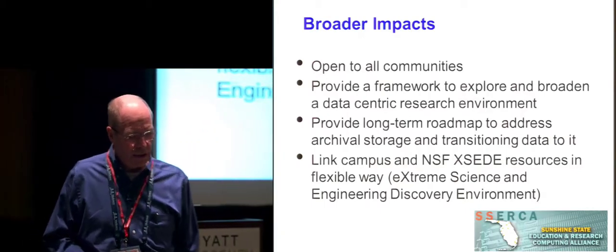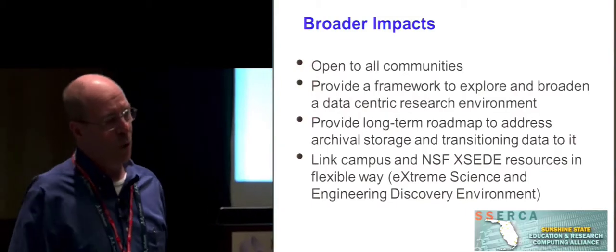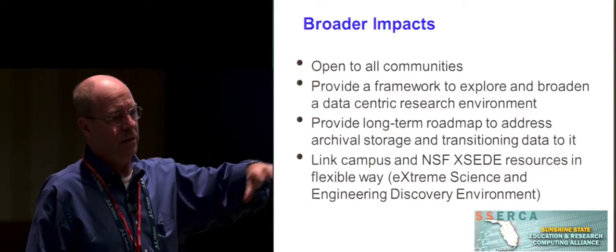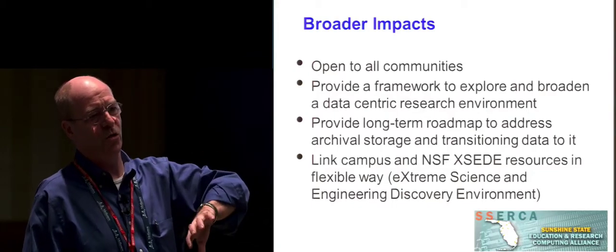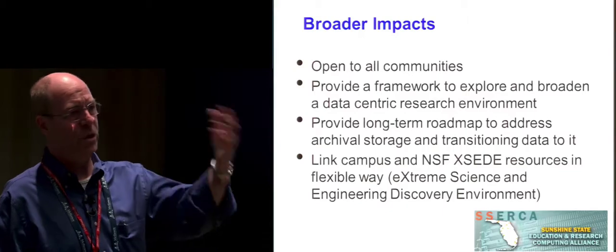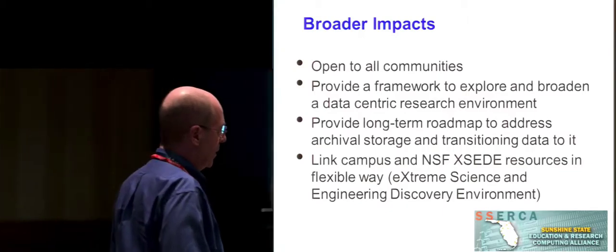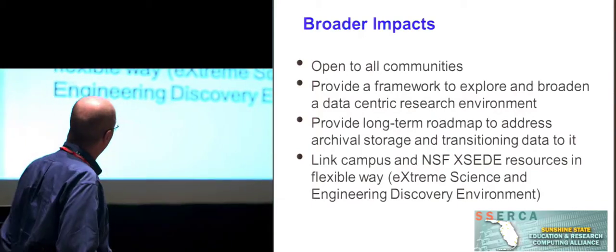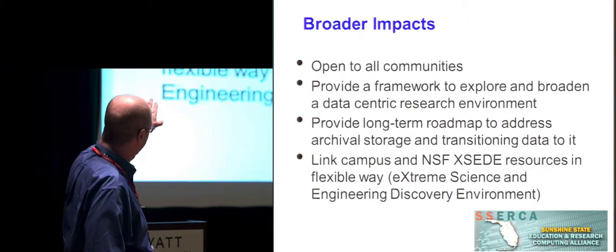Then one of the things that we thought was a pretty good example or strength of our proposal was that the state of Florida, with all these institutions, is a pretty diverse group, and it's a little bit of a microcosm of the entire nation. So we have researchers with needs that really cut across the entire range of what NSF wanted to propose, and so that's why we worked on this.